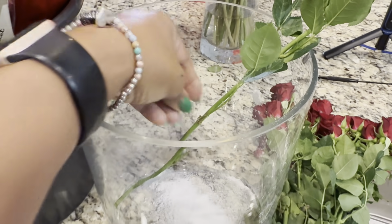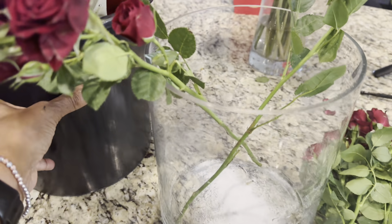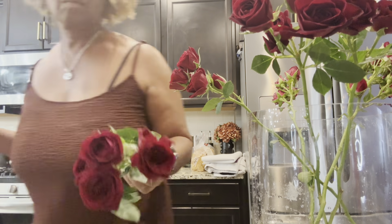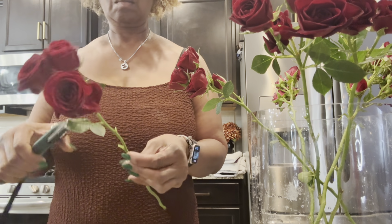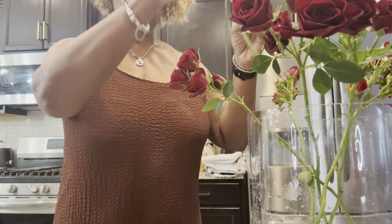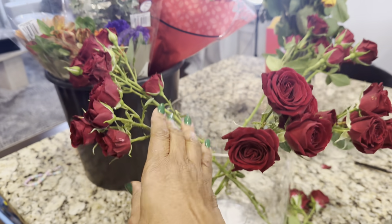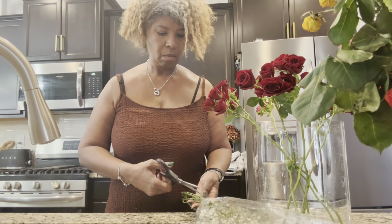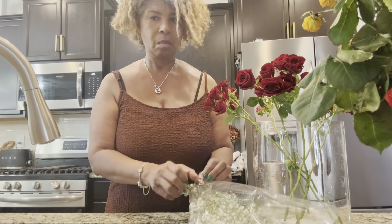Now I have an oversized vase here. I've put the plant food down in there, and I'm just going to arrange my florals before I put the water in here. You will see that I will go back through and remove some of the leaves off of the flowers because there were just too many of them on there. So I just snipped them off and went about arranging the flowers the way that I wanted them to be. And as you can see here, I have an assortment of flowers. I have some roses, some baby's breath, some eucalyptus, some lilies, and a whole lot of other things. So I'm excited to get everything arranged to see how it will look.